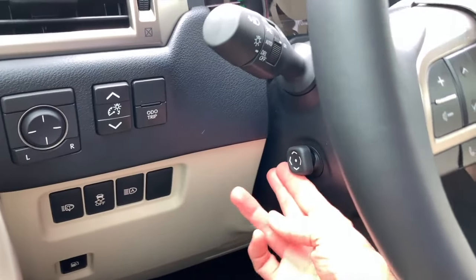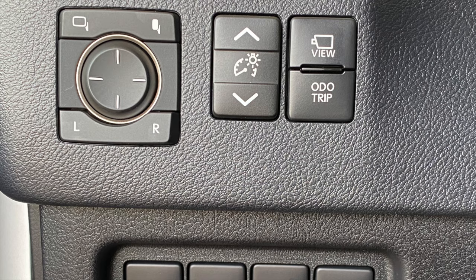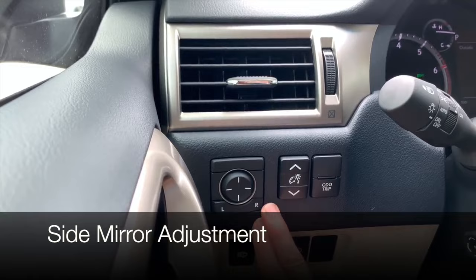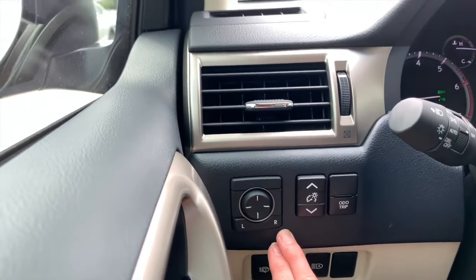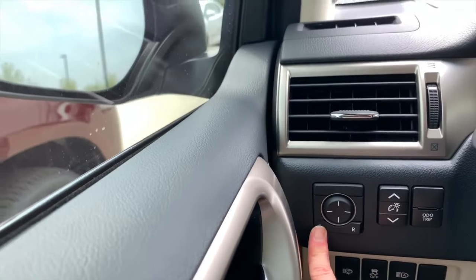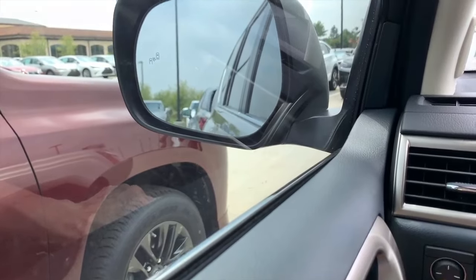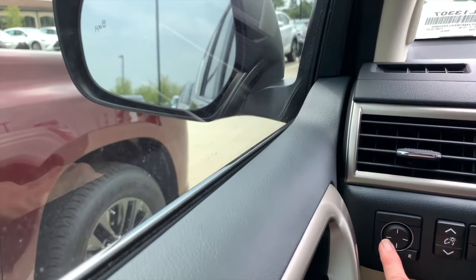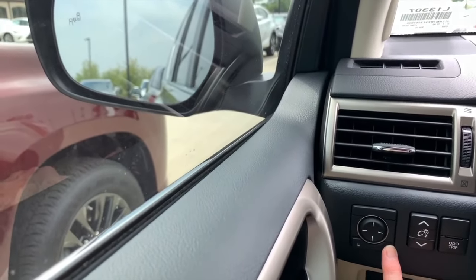Once you have your steering wheel in place for your driving position, you want to adjust your side mirrors. The mirror adjustment is located just underneath the air conditioning vent on the left-hand side. Toggle to the left, and then you can use the touchpad to make any adjustment that you need. Do the same for the right-hand side.